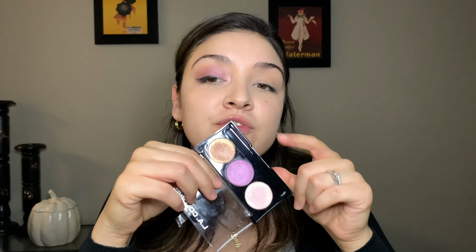Okay, so as I expected, the color payoff on these is not the greatest. The lavender is very, very light, so when applying it with an eyeshadow brush, you have to keep scraping the shadow with the brush. I feel like the better application for these shadows, since they don't have a lot of payoff, is with the finger. So unfortunately, I don't like these. That's a flop.